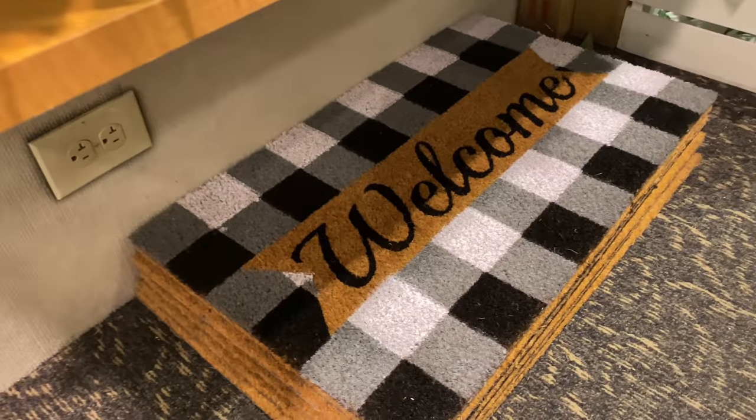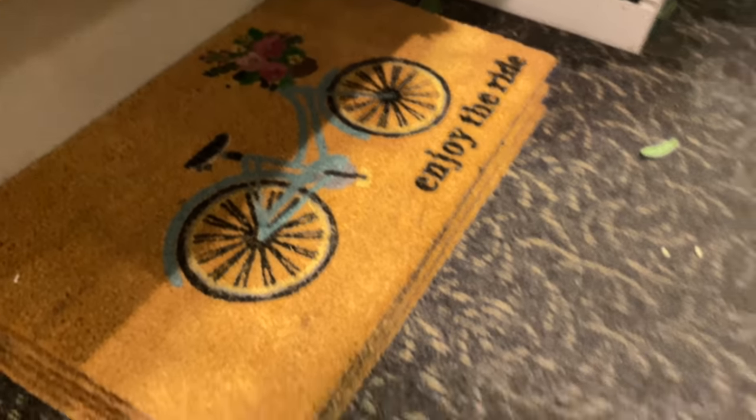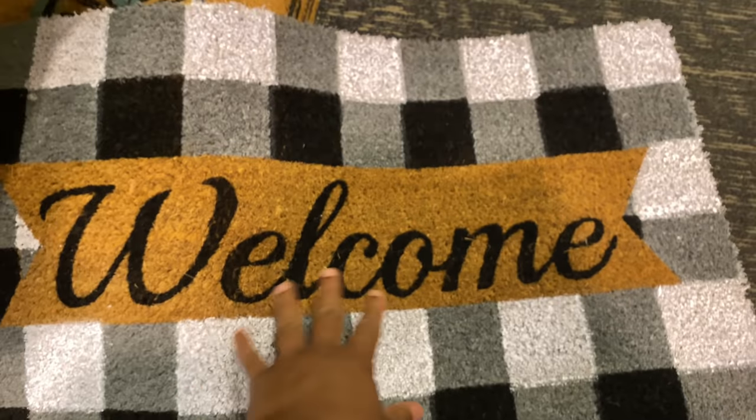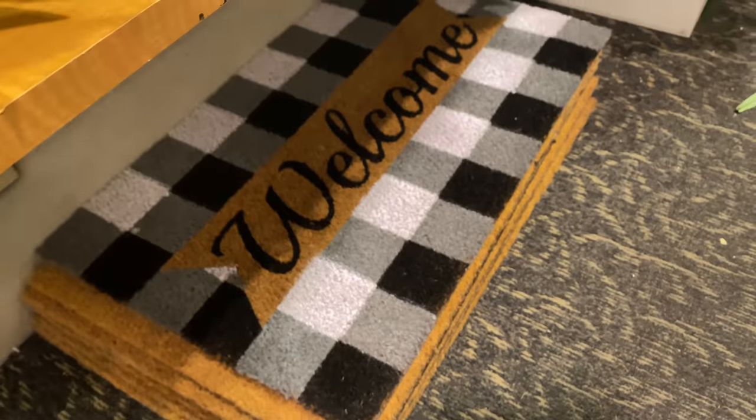Look at this welcome mat. This welcome mat is really, really pretty. It is $14.99. I like that one. And this one says enjoy the ride. That's cute, but this one is really cute. It looks farmhouse. It's giving the Chip and Joanna Gaines vibe.